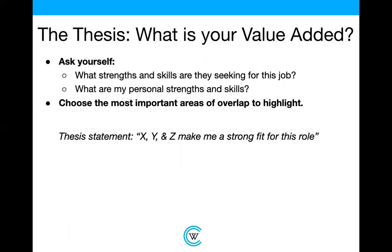From your research, you already know the skills and qualifications the employer is seeking for this position. Which of your own skills are relevant for this role, and do you have some examples or evidence to support them? For example, if you consider yourself to be a good writer or to have strong research skills, can you think of examples to illustrate those skills? When deciding what to highlight in your thesis statement, you'll want to be sure you select strengths or skills that you can talk about using specific examples.